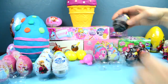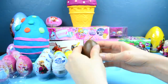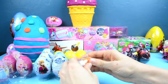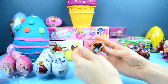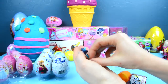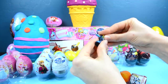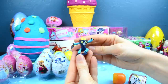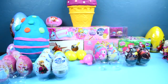All right, I want a Big Hero 6 egg. Did we get Fred? We did get Fred. That's your favorite part of the movie. He's so funny. How's that song go? Six intrepid friends. With Fred, their leader, Fred. So funny. That's awesome.